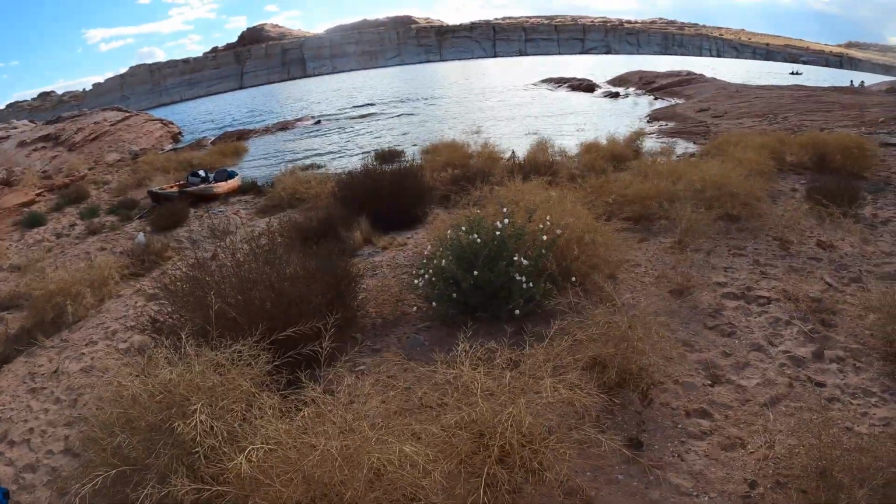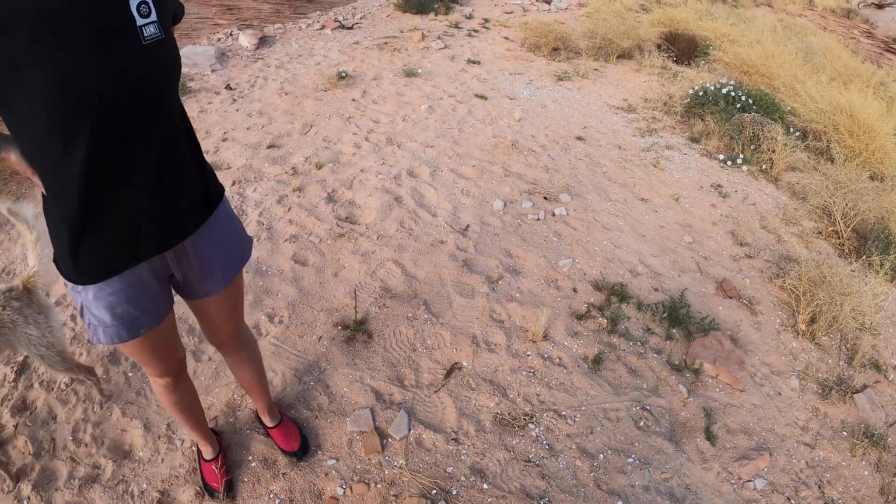Okay, we found our campsite. Kind of like a nice little area. We're gonna just sit in the water there and swim with the dogs. Yeah, and here's a nice flat spot. Yeah, I think we'll set up here for the night.